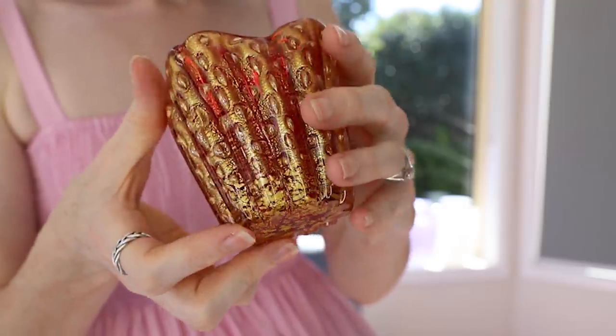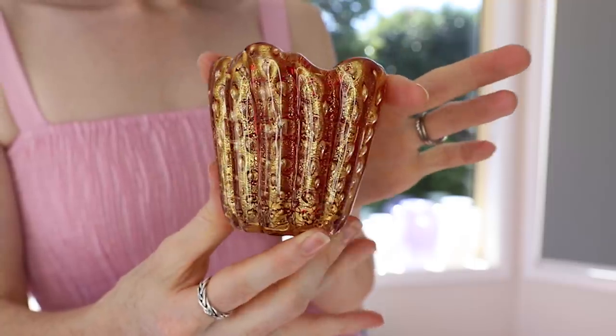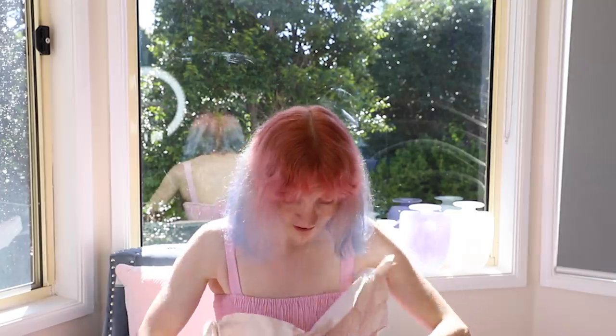I think it may be a tea light holder. I don't think it's a vase. This is the only thing so far that I look back and I kind of regret buying it. And finally, the very last item, which feels to me like a swan. I think it is. Oh, it is! Oh, look at that! I did buy this!